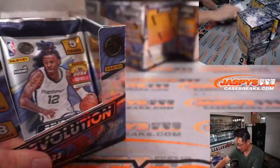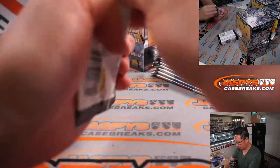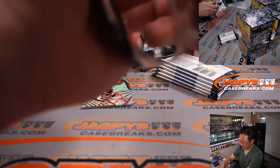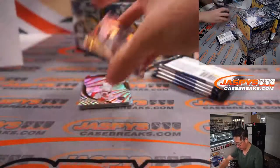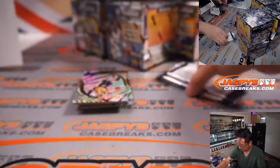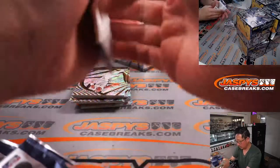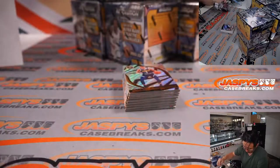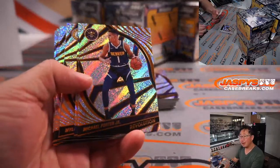Box number one, good luck everybody. So since this is a fresh master case, yes, the Galactic is still out there. Could be in this half, and if not, should be in the next half. All right, good luck.